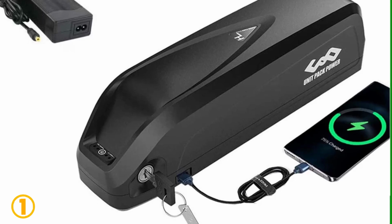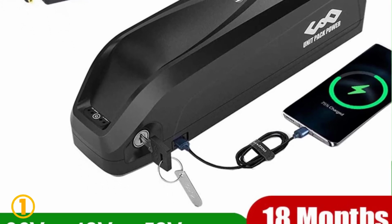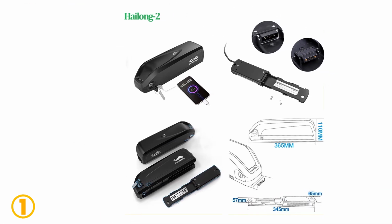Voltage, 36 volts, 48 volts, 52 volts. Type, lithium battery. Origin, mainland China. Certification, CE RoHS.